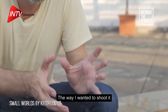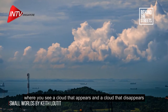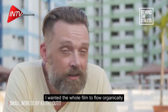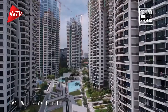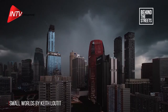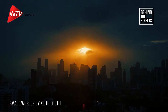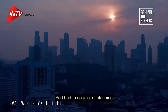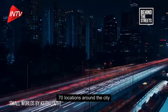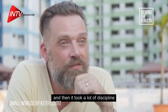The way that I wanted to shoot it, I didn't just want to have permanent cameras, which would create a very common time-lapse effect where you see a cloud that appears and a cloud that disappears. I wanted the whole film to flow organically. So I had to do a lot of planning and started with about 30 core shots. By the end of the film, it grew to about 70 locations around the city. And then it took a lot of discipline.